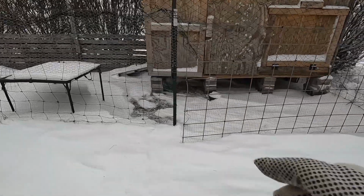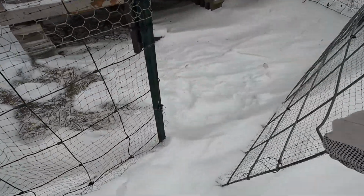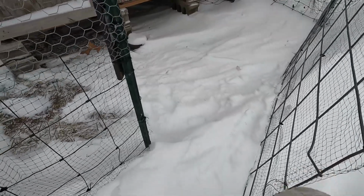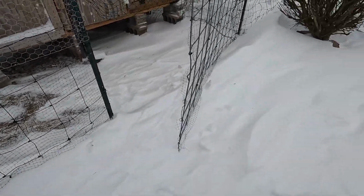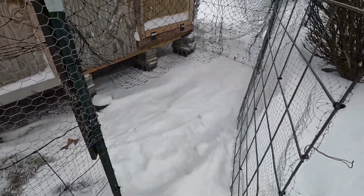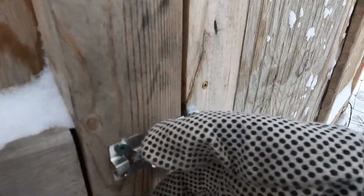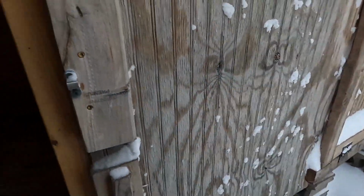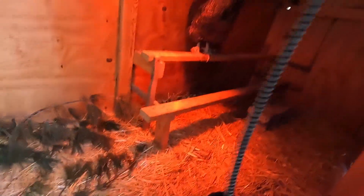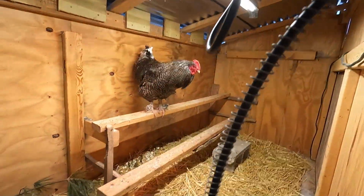And it drifted pretty good against this gate last night. I was having trouble getting it open, so I left it open a little bit. That's really about as far as it goes right now with this drift, which is fine. They're not playing outside anyway in this mess. You had a bird in there too, Meow. A couple of them.